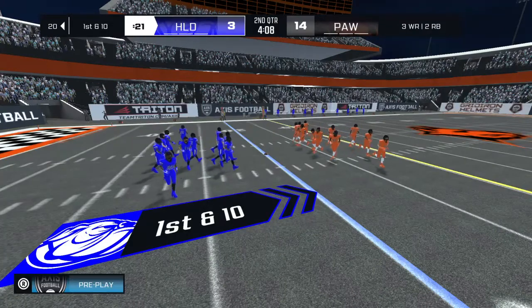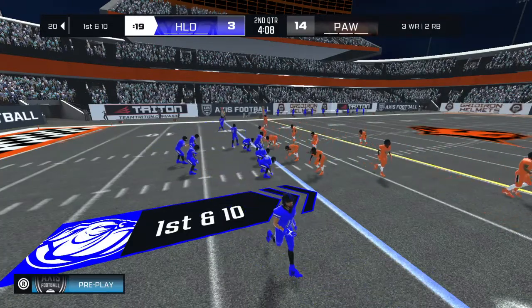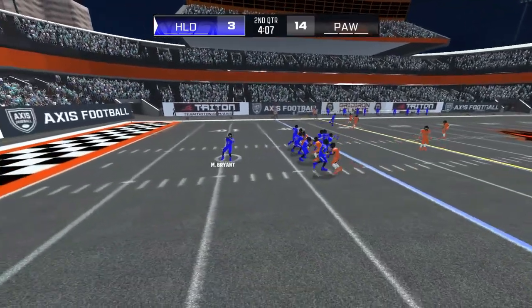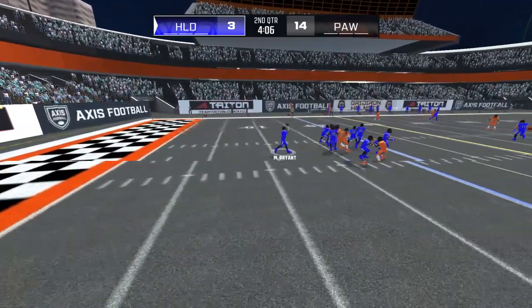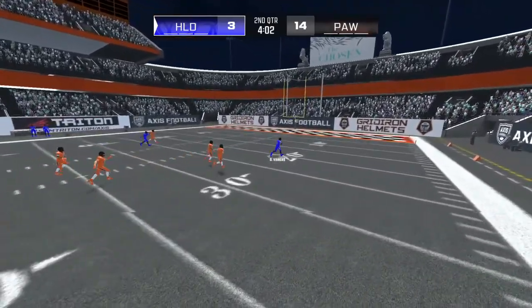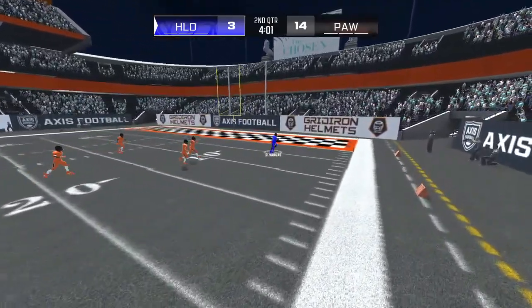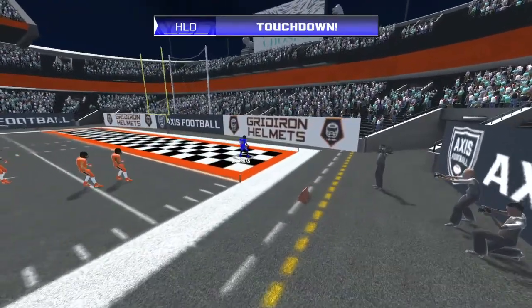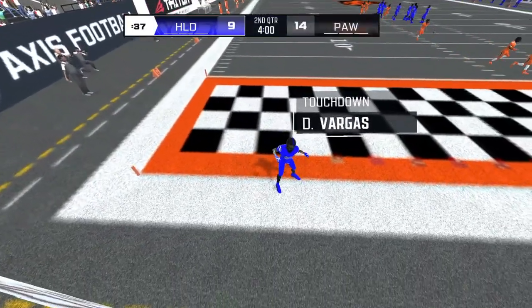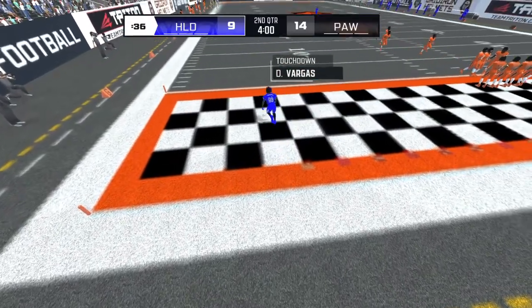The away team looking to get things going from the 20-yard line. Quarterback to pass. Heaves a pass up the middle. Vargas makes the reception. He crosses the goal line. Touchdown! Long touchdown passes like that are one of the most exciting ways to watch football.